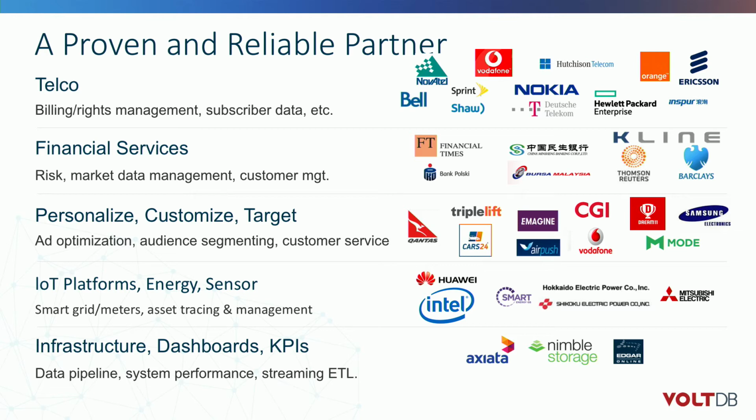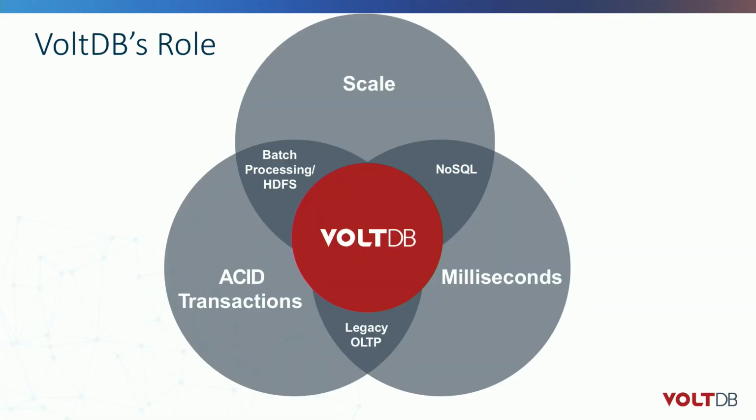VoltDB is a really fast transactional database that gives you ACID, speed, and scale. Let's be honest. We're all grown-ups here. We've all been in the industry a while. We all know that there's no such thing as a free lunch. There are always compromises made. We made our compromises. We said that we're expecting a partitioned workload. We don't like long-running transactions. And we can get you into this sweet spot, but there are compromises made.